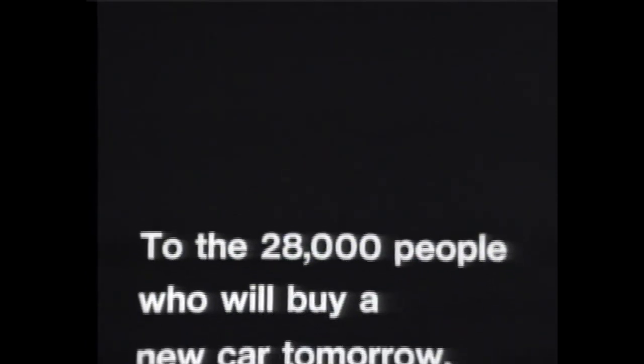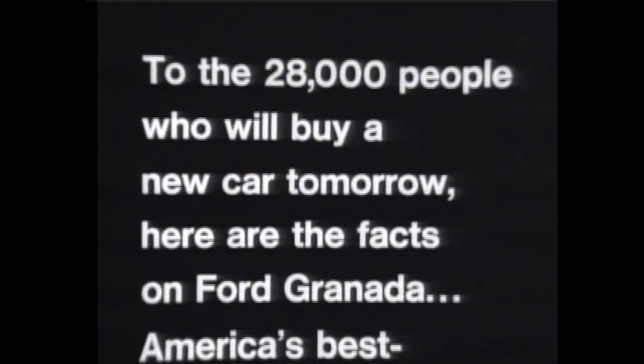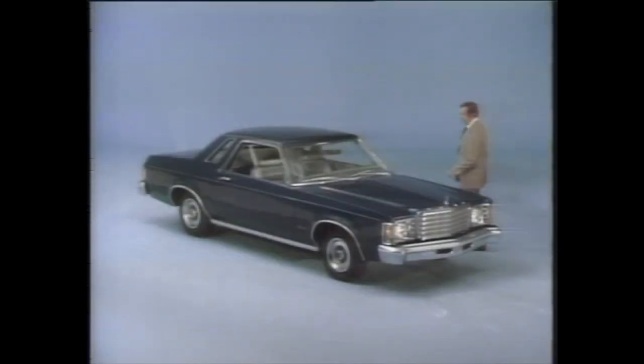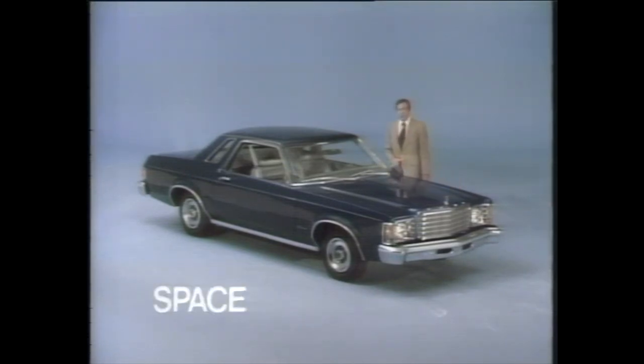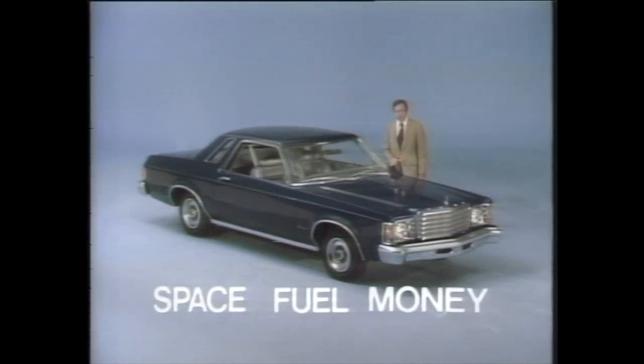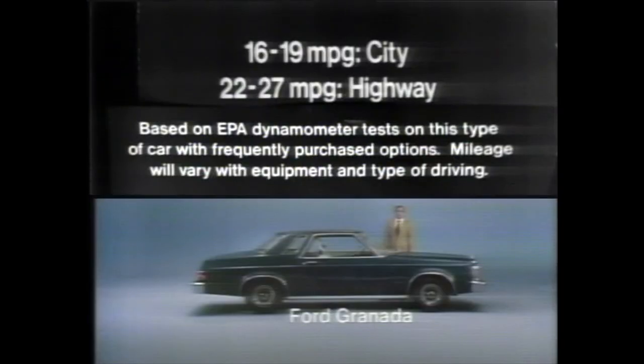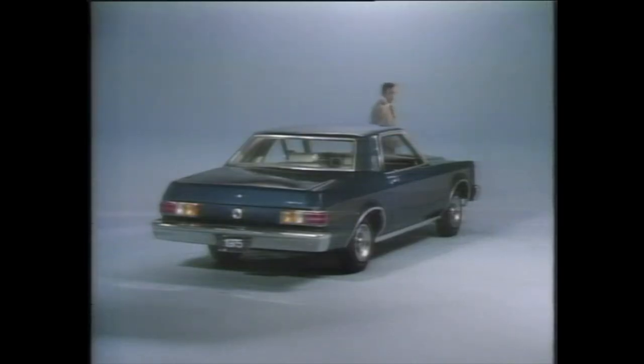To the 28,000 people who will buy a new car tomorrow, here are the facts on Ford Granada, America's best-selling newcomer. Ford designed Granada to combine an efficient use of space, fuel, and money. It's a trim, solid car, about the size of a Mercedes-Benz 280. It gets 16 to 19 miles per gallon in city driving, 22 to 27 on the highway, with its standard 200 cubic inch six. And Ford didn't abandon function for styling, even in this elegant two-door model.